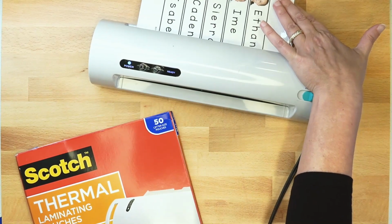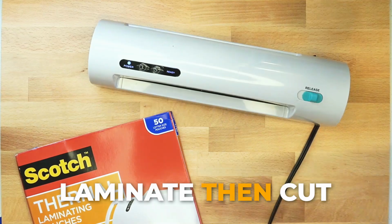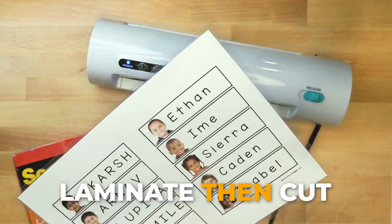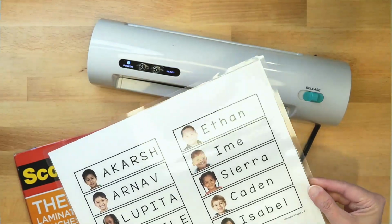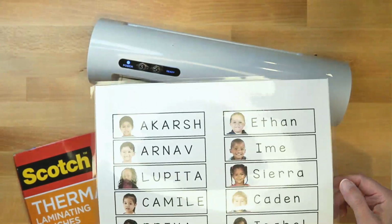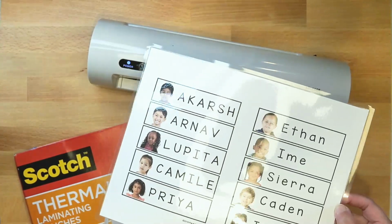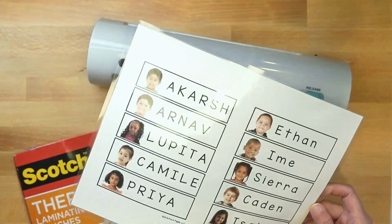I like to laminate and then cut if possible. This film is a lot thicker and nicer than the stuff in the great big industrial laminating machines, at least the one that we had at my school, because of course all of that is done on a budget.